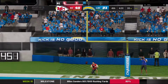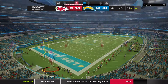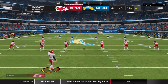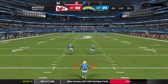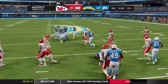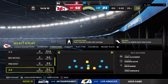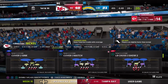Oh, and it's no good. He tugged it wide left, and that will keep our score right where it is. Now he's back out there to boom this one away, maybe with some frustration after the PAT miss. On the return, Andy Isabella. And he's up across the 25 and down at the 28. The Chargers take over 1st and 10 at their own 28-yard line.